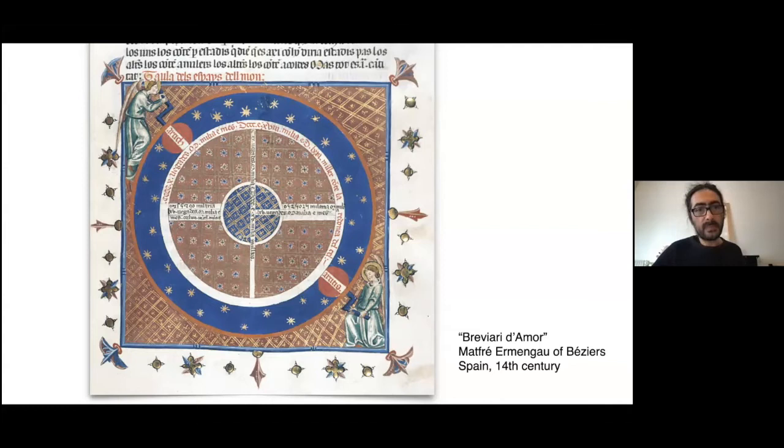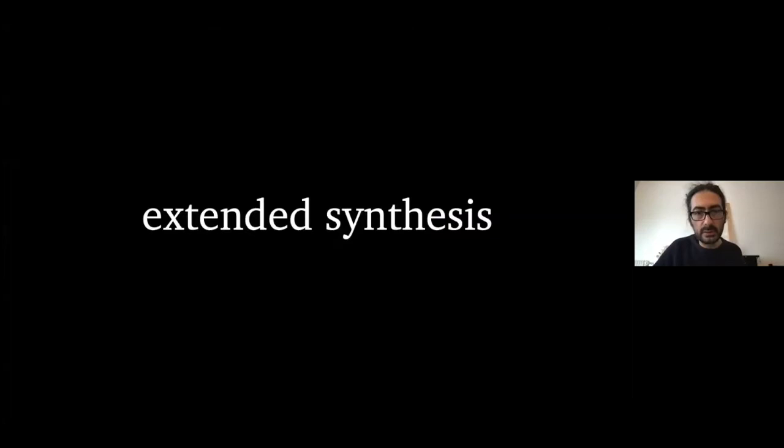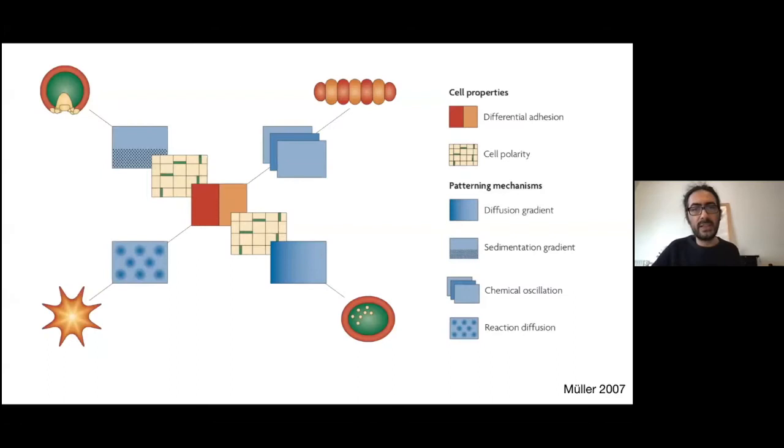Okay. There's an alternative perspective more recently, which is called the extended synthesis. The extended synthesis is seen as a way of making an evolution of the modern synthesis that tries to include in the thinking a number of additional properties of biological tissue, in particular cell properties related, for example, to differential adhesion or cell polarity or patterning mechanisms that would emerge from a dynamical system such as diffusion gradients, sedimentation gradients, chemical oscillations, reaction diffusion.